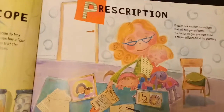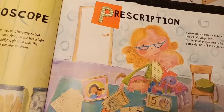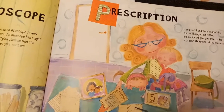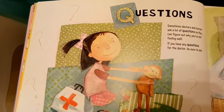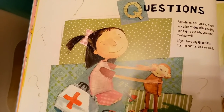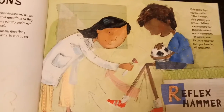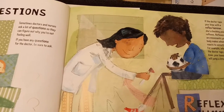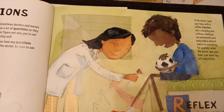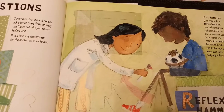P is for prescription. If you're sick and there's a medicine that will help you get better, the doctor will give your mom or dad a prescription to fill at the pharmacy. Q is for question. Sometimes doctors and nurses ask a lot of questions so they can figure out when or why you are not feeling well. If you have any questions for the doctor, be sure to ask. R is for reflex hammer. If your doctor taps your knee with a reflex hammer, she's checking your reflexes. Reflexes are movements your body makes when it reacts to something. For example, when a doctor taps your knee, your lower leg will jump a little.